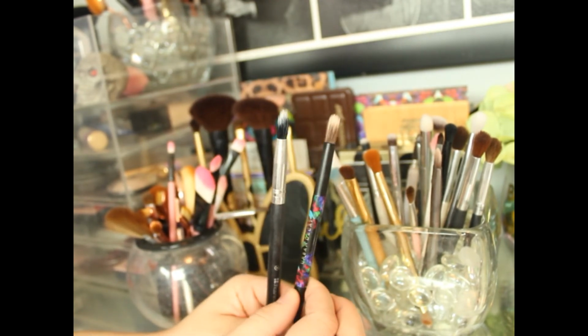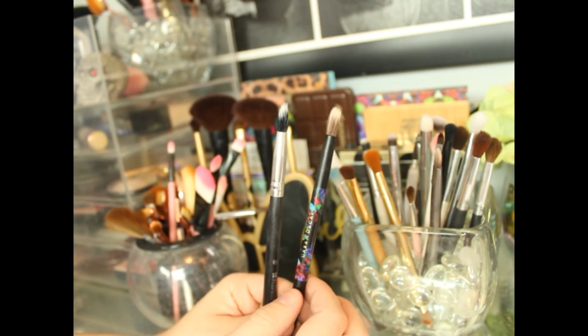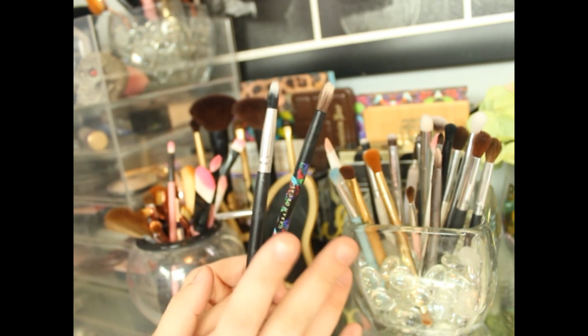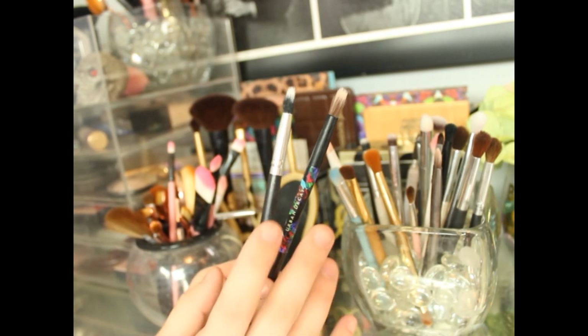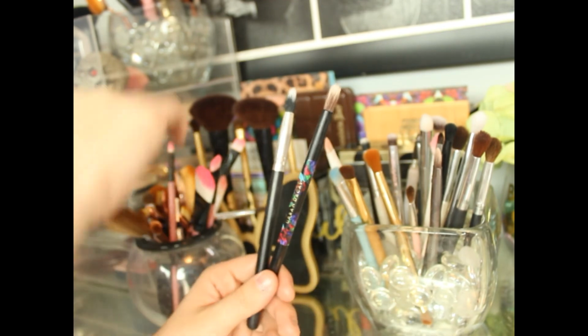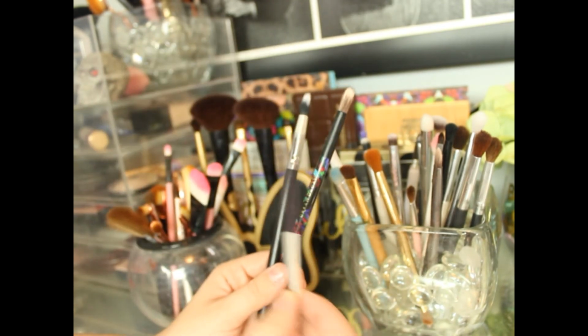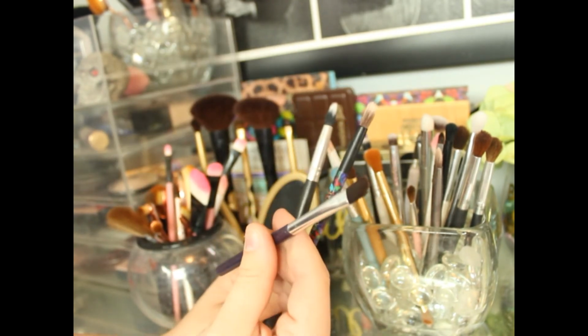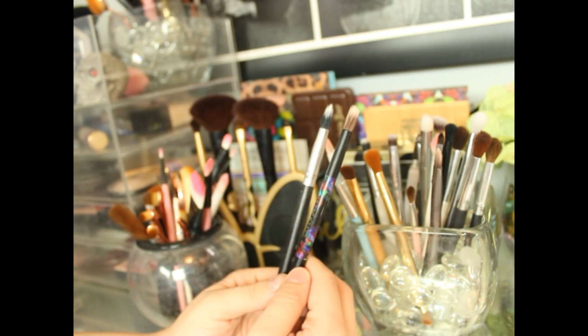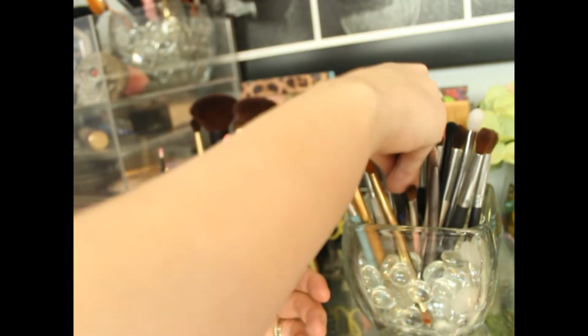This one came in my Alice in Wonderland palette, and I have a hard time getting rid of brushes that come in palettes, especially if they're high-end. It was this little Tarte one. This was really hard for me to get rid of, even though I never use it. I didn't want to get rid of it, but I'm going to because I never use it. I do use both of these. I'm actually just going to keep them.